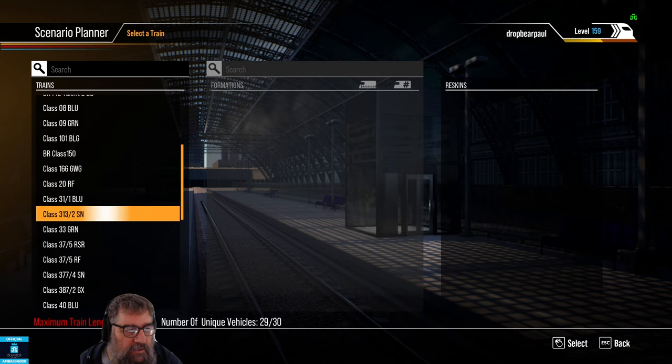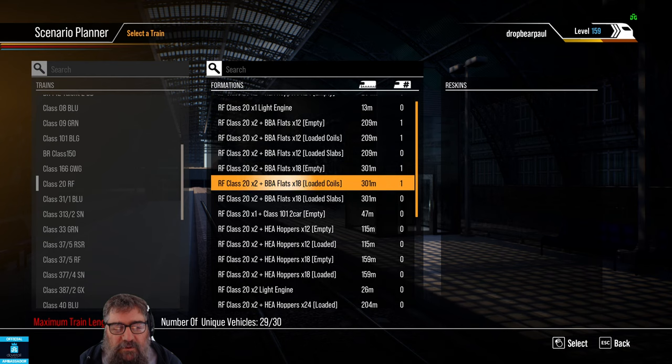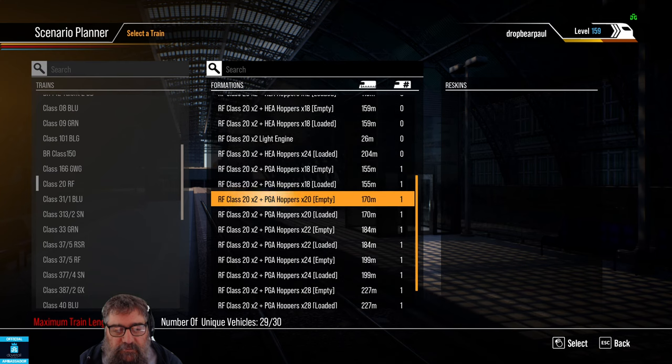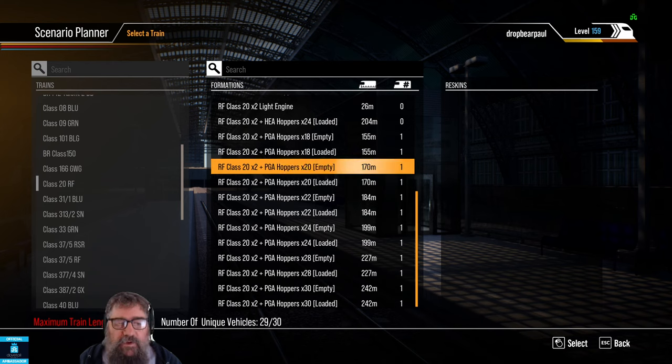What should we put there? Class 20s are quite modern, aren't they? I think. When did class 20s come into service? Let's Google it. It's a rail freight class 20, though, isn't it? 1957, so we can have a class 20. All right.